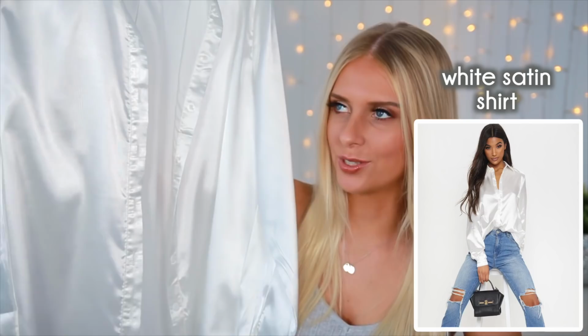Right, the next item isn't really for my holiday, but I just saw it on the website and really liked it. I put a picture of this on my Instagram story and loads of you guys said you loved it. Got a little satin shirt moment going on. Satin, oh my god, I'm so Essex.